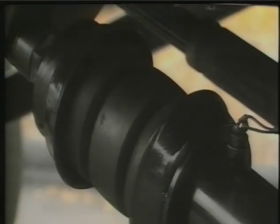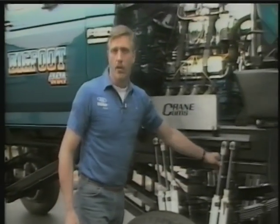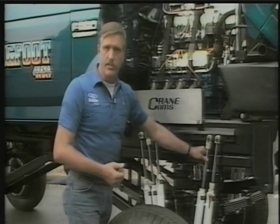This axle strut helps take the force of hitting cars at 30 miles an hour. We also use nitrogen-charged gas shocks. This is very important for when you come down after you do hit those cars. You don't want any aeration in the shock itself, and the nitrogen charge keeps the aeration out.